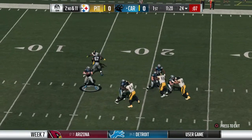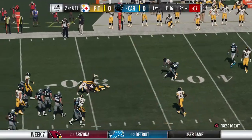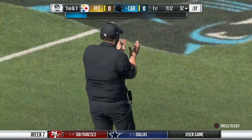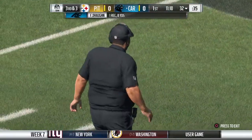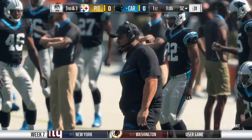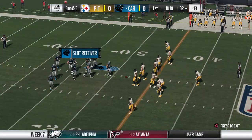From the shotgun, he'll look to throw. Looking left side, it's complete. He's got it. A very good move, but for a relatively modest gain out near the 32. 8 yards on the completion, but now they face third down. Third play of this opening drive as they're looking at a 3rd and 3.